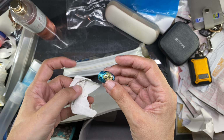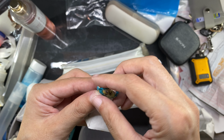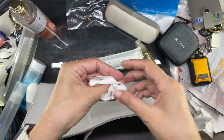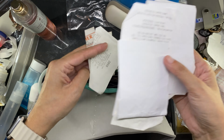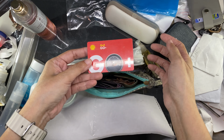And this is an egg-shaped chocolate, which I remember unboxing in a video. I will link that video down below. This one must be moldy already, so I will throw it away. And there are more receipts. And the pouch that I use is a coin purse, which also has even more receipts in it, and a card for the gasoline station.